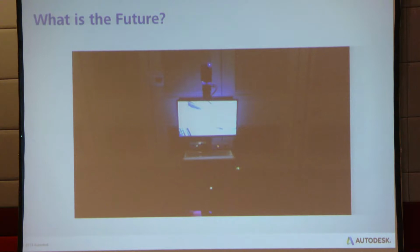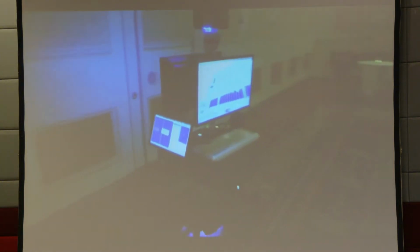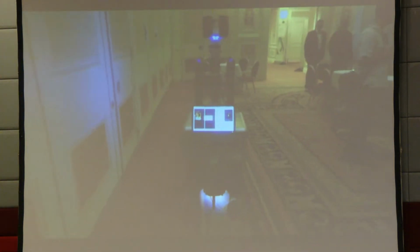So what's the future of reality technology? Well, what you're looking at, and it might be hard to see, is what we call the recap robot. And it's a laser scanner positioned on a robot. And the laser scanner goes around automatically, scans, registers automatically, and moves on. And it knows where it's been, and it knows where it's going. And it's completely automatic.